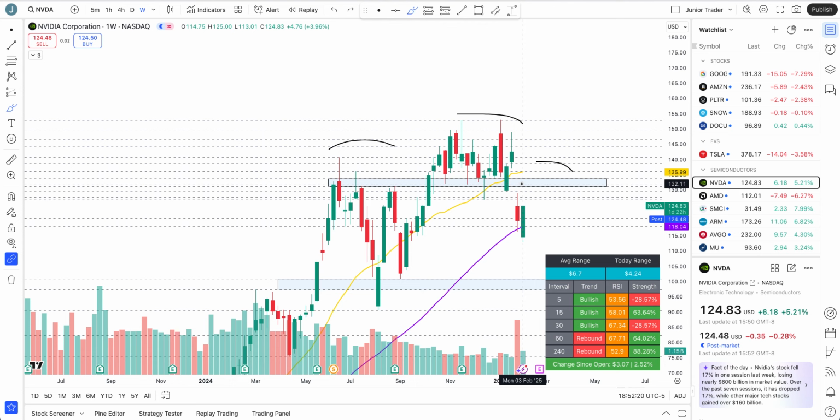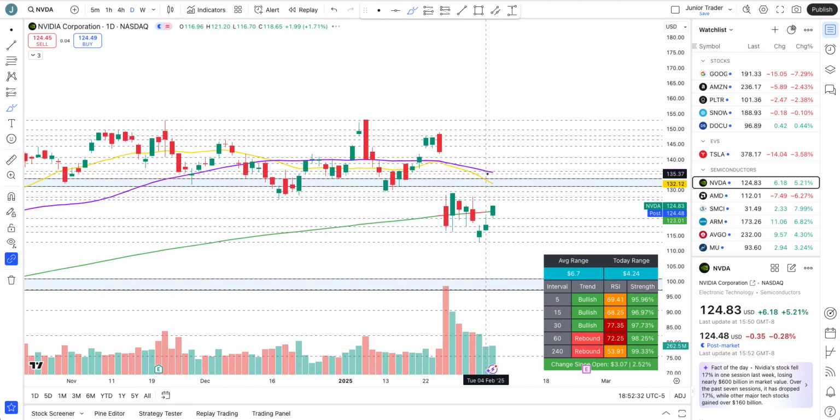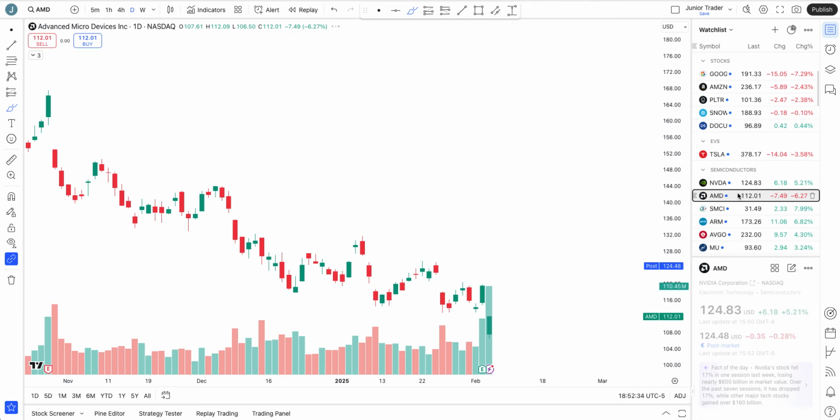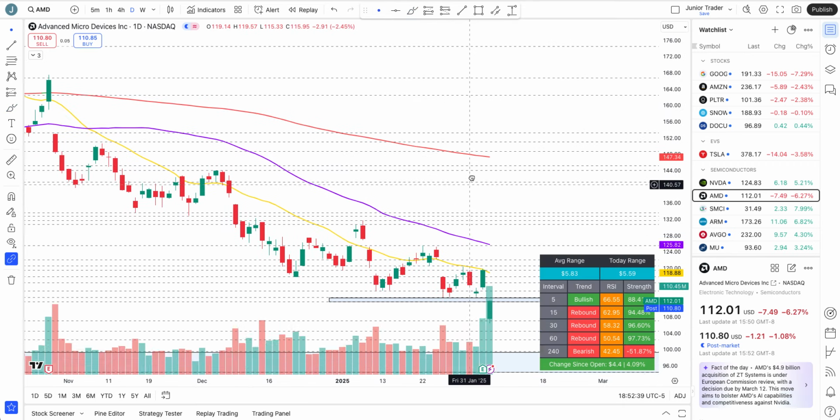127 to 132 is a zone where it's going to be very interesting, if we get there, to see what the price action does. Does it form strength there, or will it show us weakness? We'll see. Anyways, that's Nvidia. Now let's take a look at AMD and Qualcomm. I'll take a look at Qualcomm at the very end of this video.